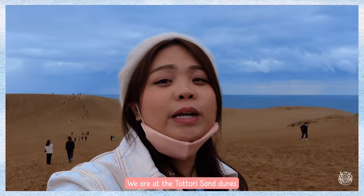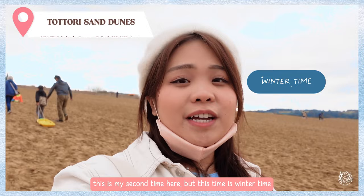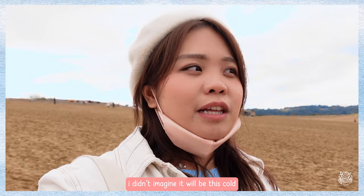At the Tottori sand dunes. This is my second time here, but this time is in winter time. It's very cold actually. I didn't imagine that it would be this cold. Everyone's going that side. Let's go, let's go.